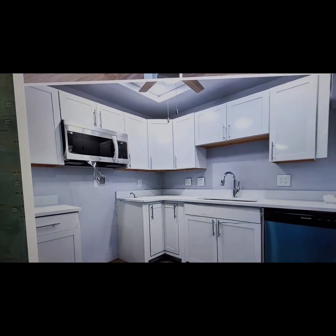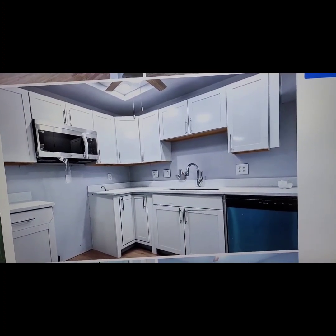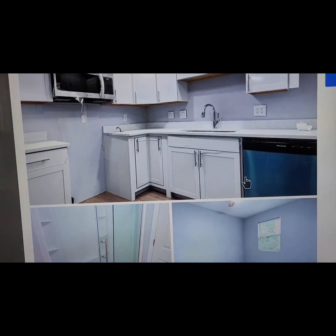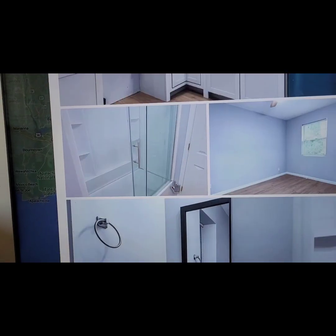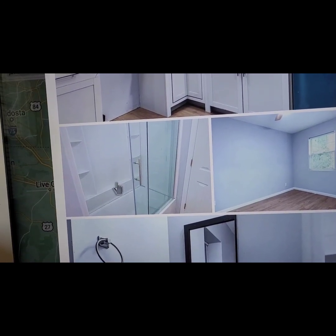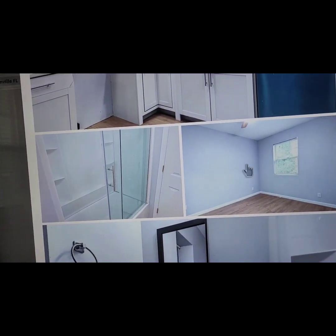You got a brand new microwave there. Nice cabinets, a lot of cabinets. The countertop, dishwasher. Your appliances look new. This is the bathroom area. The shower looks new. Got a glass door to the tub.